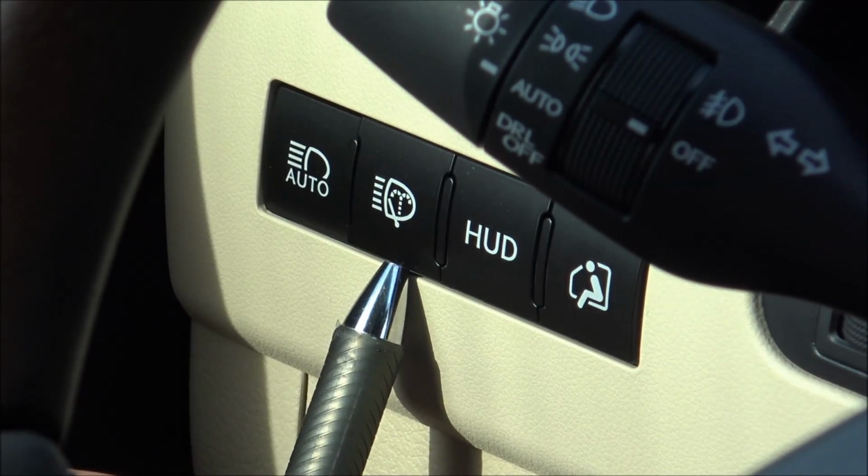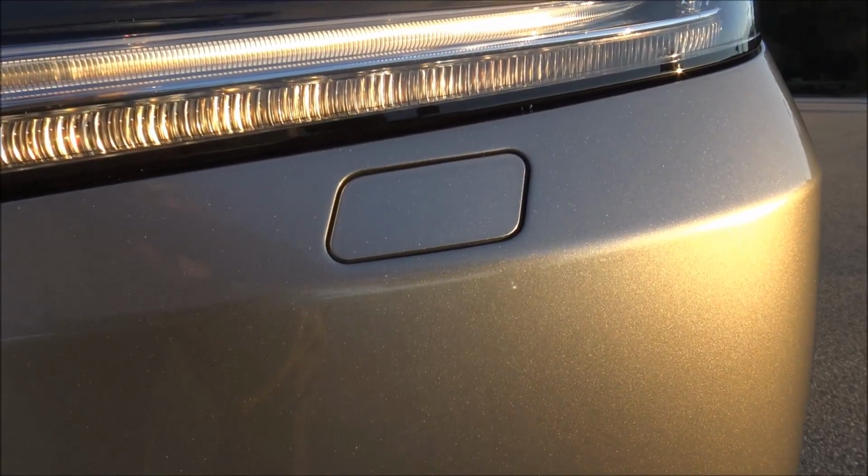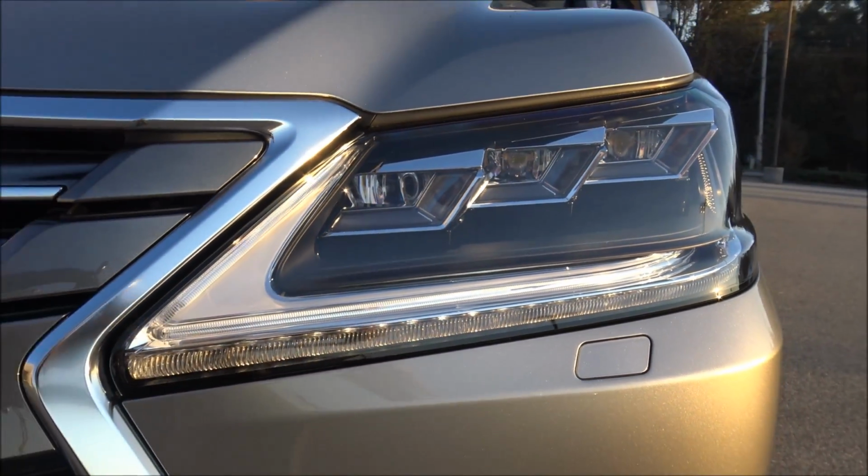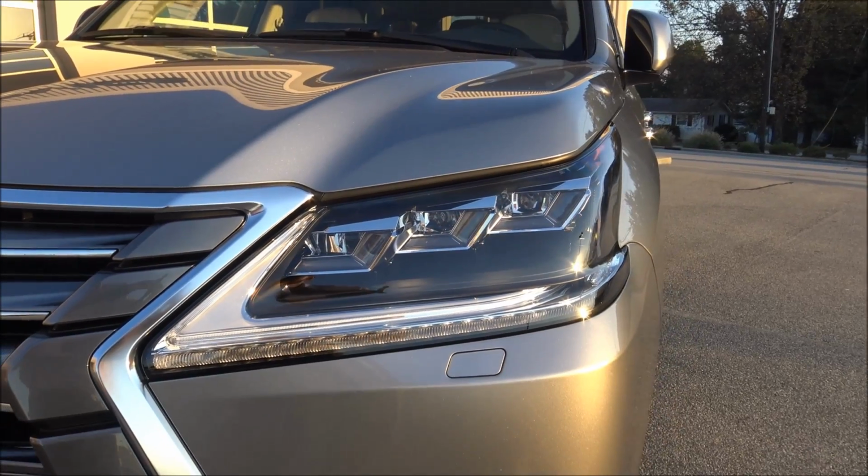That icon is your front headlight washers. That little panel right there, that's your front headlight washer. You can actually wash off your headlight if you get debris or dirt or mud on it.